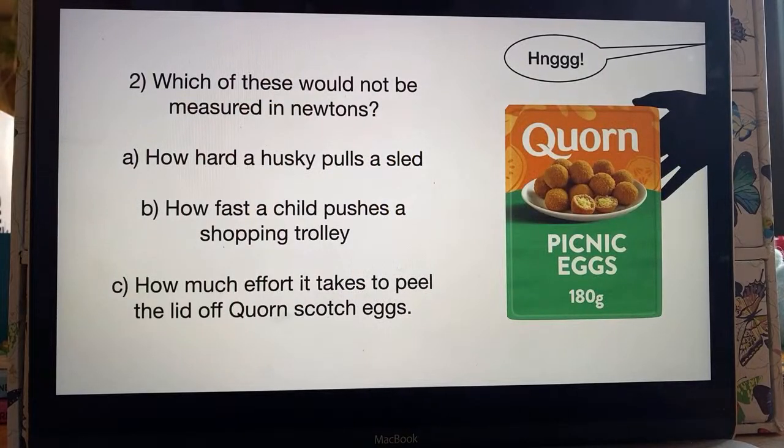Question number two, careful with this one. Which of these would not be measured in newtons? A, how hard a husky pulls a sled. B, how fast a child pushes a shopping trolley. C, how much effort it takes to peel the lid off of corn scotch eggs. Which of those situations would you not measure in newtons?